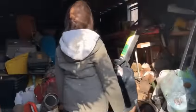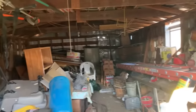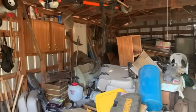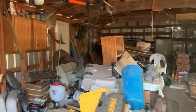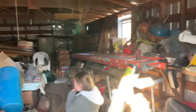So this is your before. A lot of this stuff is not ours. Some of it is, but you know, this was kind of the catch-all in Andy's grandpa's older years, and there's a lot of antique stuff in here I think we may find, and so we'll see.